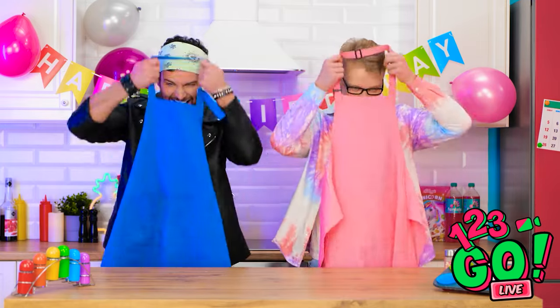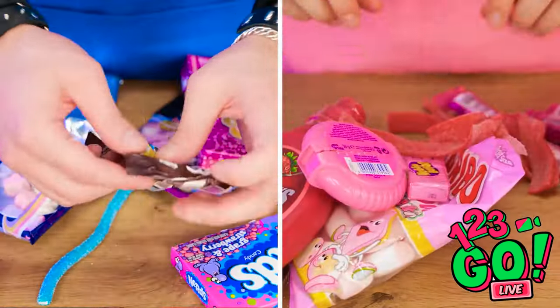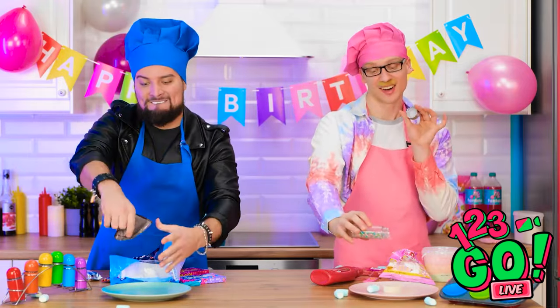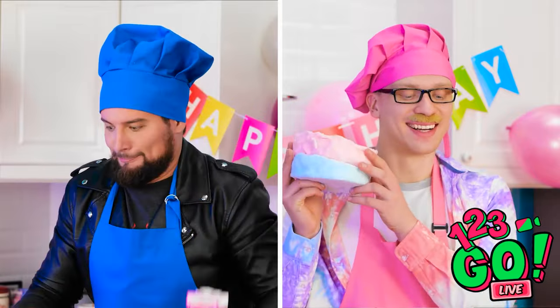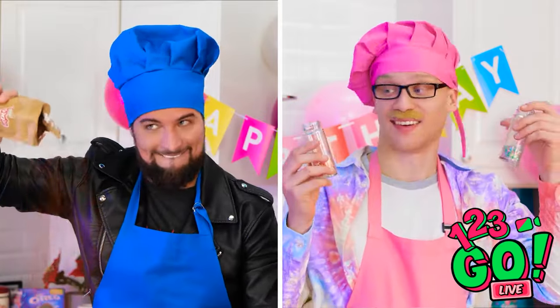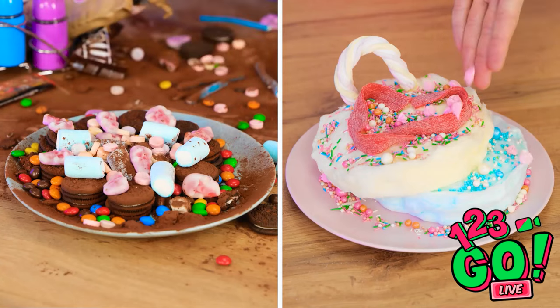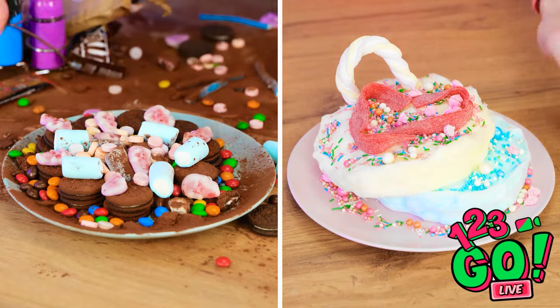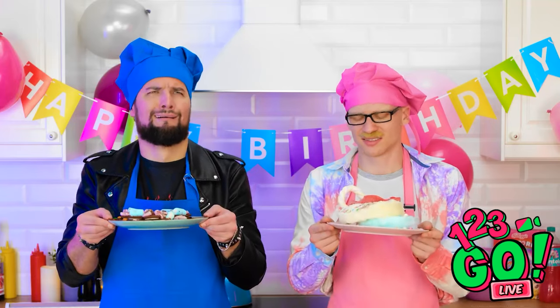It's Penny's birthday! And that means it's cake time! Ready? Oh yeah! We'll see about that. Time to get cooking, people! Whoa! This is a lot of sugar flying around. But which concoction will she like more? Chocolate or sprinkles? These are... interesting. Whatever. Hey, mine's not that bad. Face it, they're both terrible.